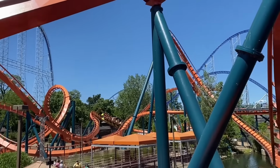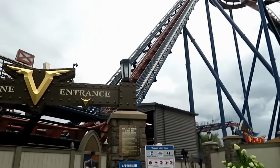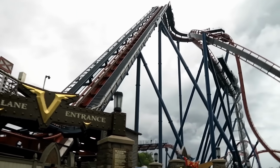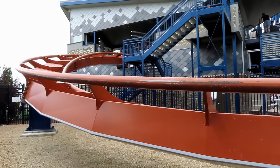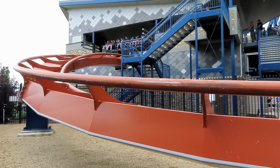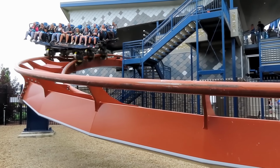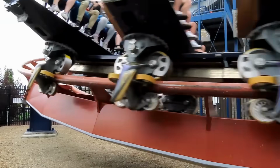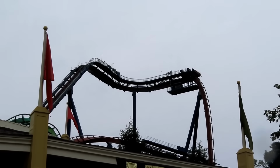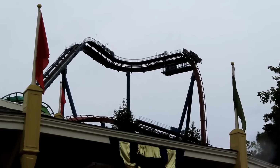At number 10 is Valravn, a B&M dive coaster. Valravn was my 3rd dive coaster, and I finally got to ride this thing. On my first trip, Valravn was actually closed my entire visit. I absolutely love SheiKra. SheiKra is my favorite B&M dive coaster. I know a lot of people are saying that the smaller scale ones like Emperor are better, but I personally prefer SheiKra to Emperor, so I was expecting to really like Valravn. I gotta say, Valravn just didn't do it for me.